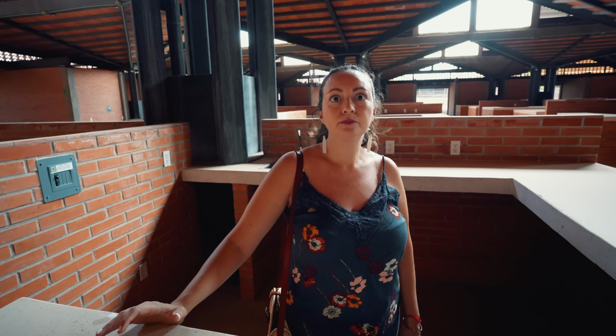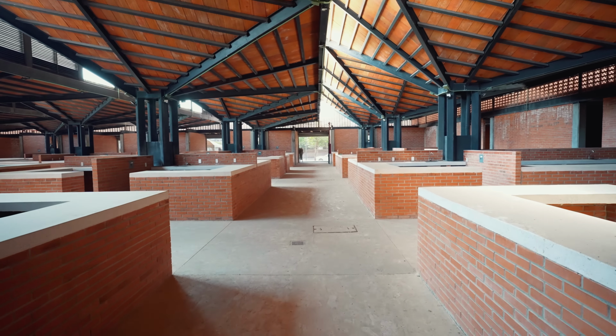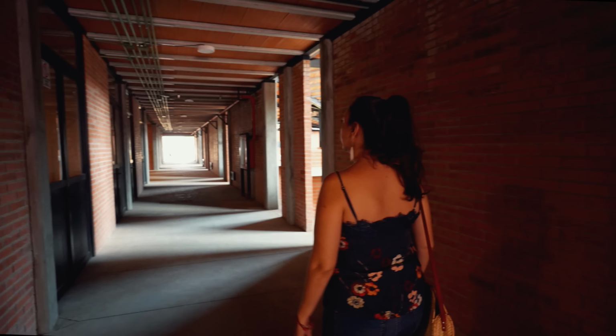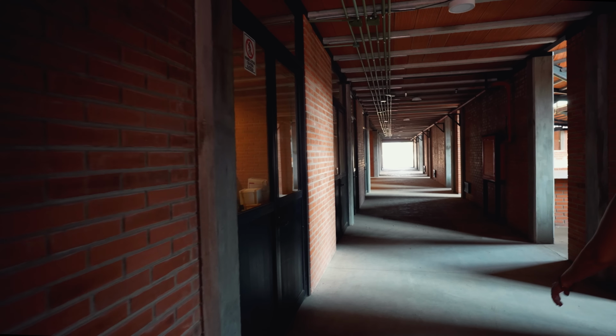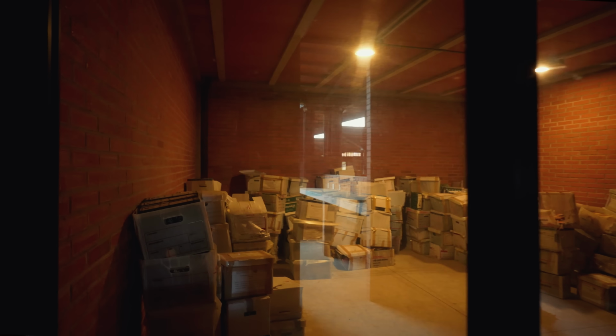So what was that gal saying out in the front? In the front, she said that it's empty right now, which we can see. But she also said that they're filling up paperwork, and I say, oh, so people are renting the spots, and she said, yeah. Okay. This is going to be a lot of fun to shop once it's open. They have these little office spaces too, which is interesting. This is where all the paperwork is being stored.